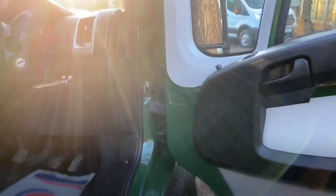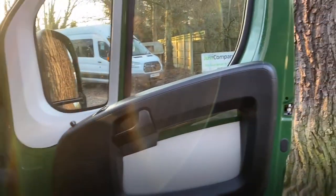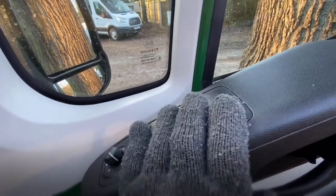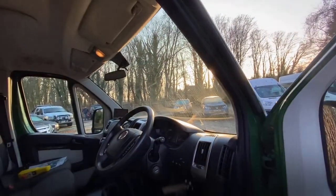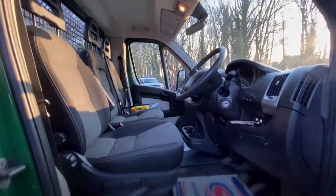Right, so let's have a look inside. Get my camera right, sorry. There you go. So door card's in good condition. 2 electric windows on your driver's side and your mirror control as well. Excuse me, it's just going off on its own thing. Just sort its camera out. There we go, it's back in play.